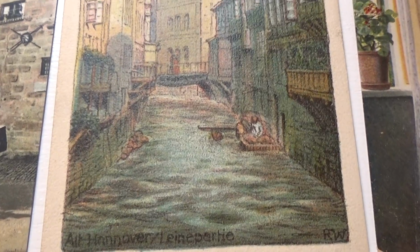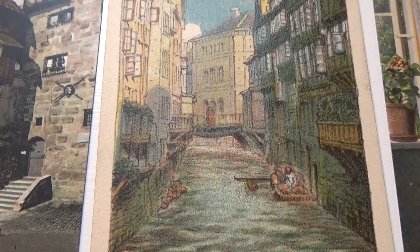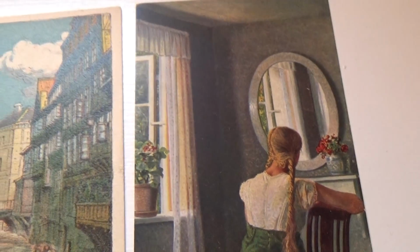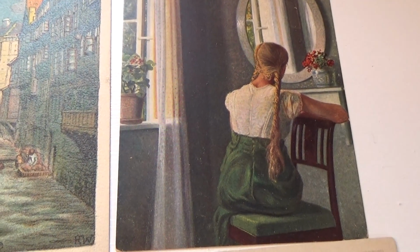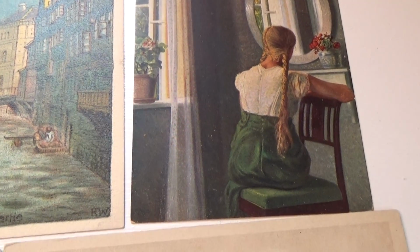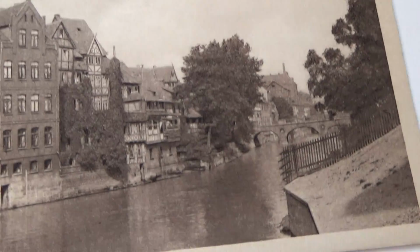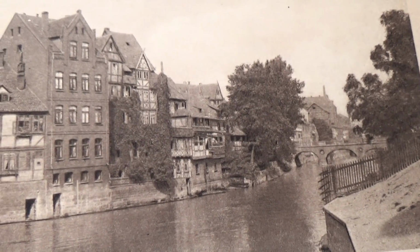Looks like a little river right in the town, huh? Buildings on both sides. Go down by with the boat. Cool. Different. And we have just a little girl sitting there. Again, look at how she's dressed and everything, and that gives you an idea of the time frame. And this one here is just a black and white. Go down the river again. Right in town, look at that. Isn't that different?